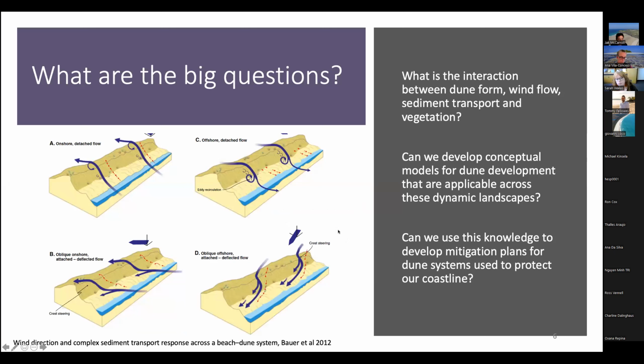So what are some of the big questions that myself, along with my colleague Mike Hilton from the geography department and our various PhD students over the years, but particularly our current PhD student who's just handed in his thesis, are interested in? In particular, what's the interaction between the form, the morphology, the wind flow, the sediment transport and the vegetation?